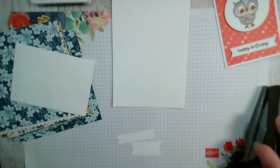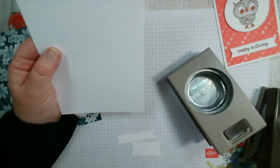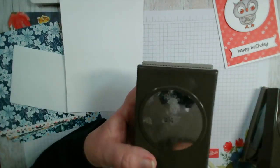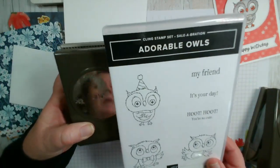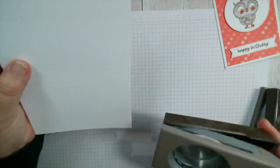Now I have got a larger one. I'm going to actually try this one first. I need to take my glasses off, only because the owls are fairly large, especially the one with the party hat. He may not even fit in this one. This is actually a 2 1/4 inch punch.